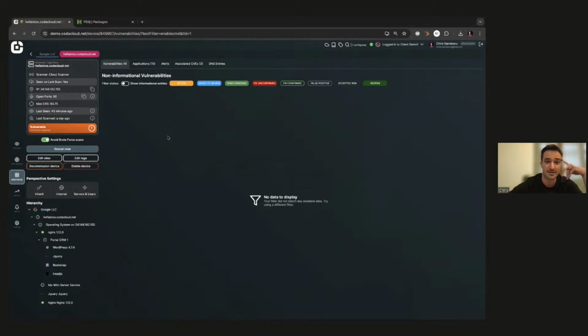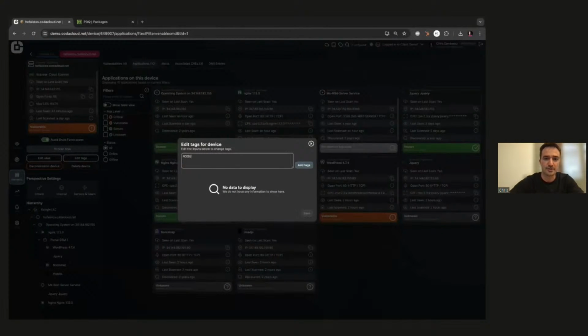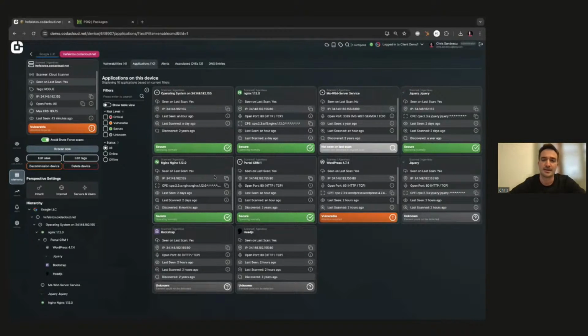The scanner picked it up about a day ago. I don't really know the name of this machine. Sounds pretty Greek to me. And I see it has a vulnerable WordPress on it. Since I have no idea what this machine is, I'm going to tag it as potentially rogue. I'll add the tag and save it.